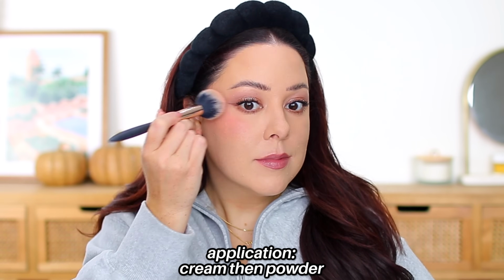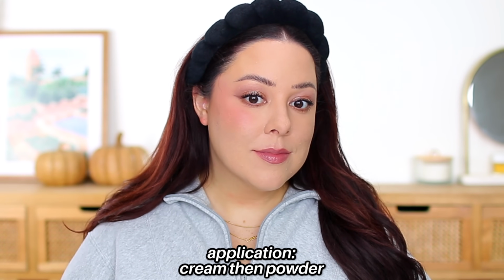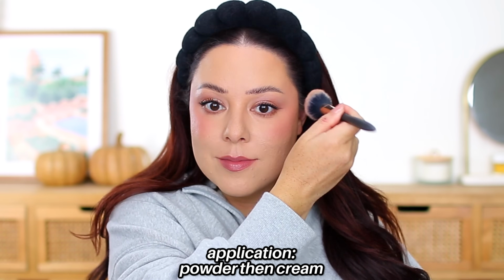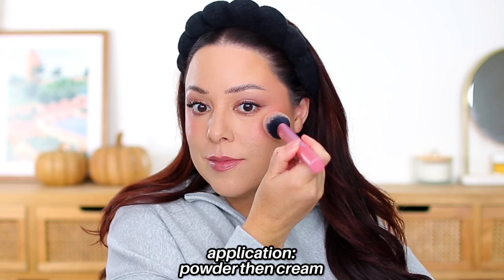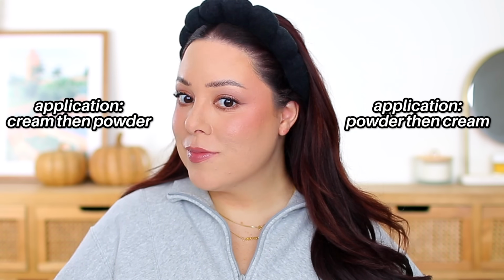I've worn this both ways, like the Patrick Ta method of powder underneath and cream on top, and then the more typical way with cream underneath and powder on top, and I've worn these products alone. It looks great every single time, and again, a very, very long wearing formula. So I highly recommend this if you're looking for an inexpensive blush duo to try out.